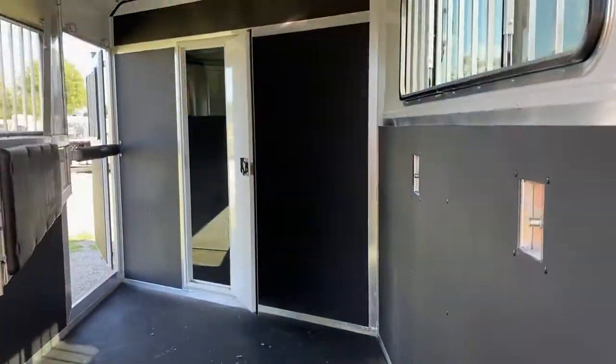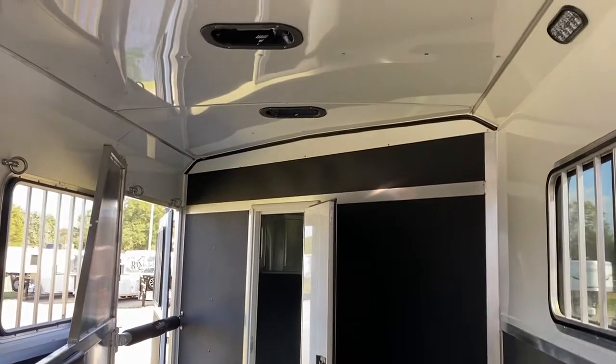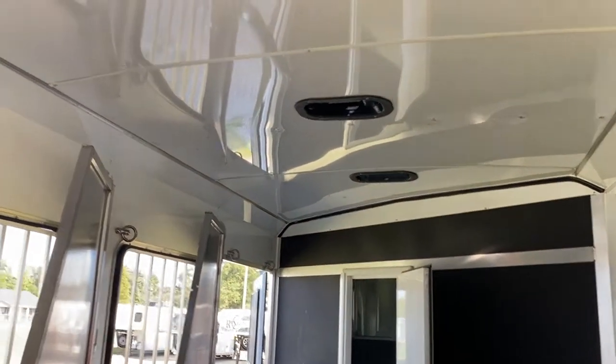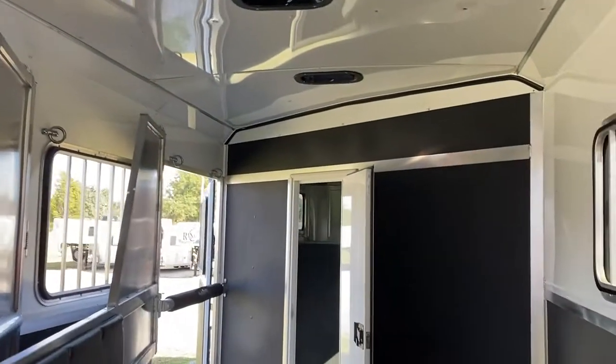So again, this trailer is all aluminum. This is a great trailer. I sold these new for several years. It's a great little trailer to get started with, a great weekender.